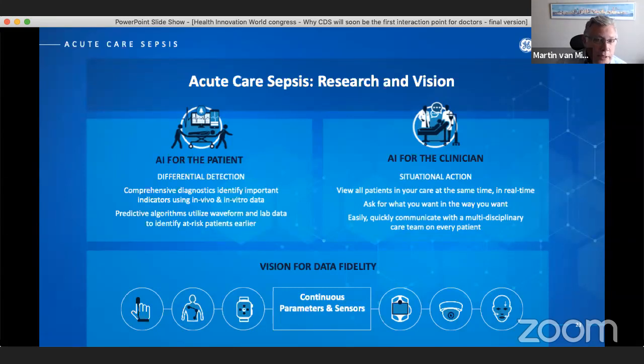I will go through this utilizing waveform in the next slide. So I will come back to that. So it's also about predicting, being earlier in your detection and predicting possible issues. And then a whole different thing: for the clinician, it is much more focused on two items.